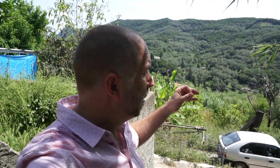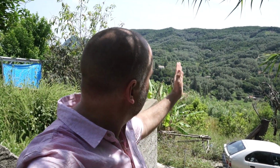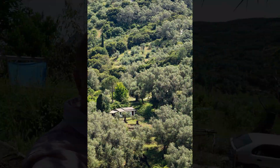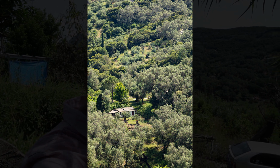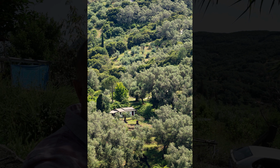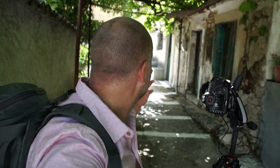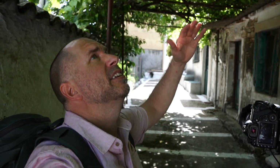I've put a polarising filter on to try and cut the glare, but it is quite hazy. But there is a road leading up through that photograph. I don't know if it's very visible because there's a lot of trees going through it, but it should make another nice photograph. I've found this lovely little alleyway here underneath this vine tree.